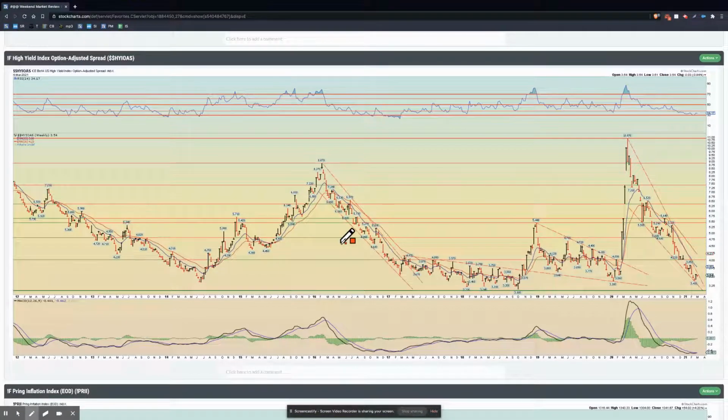Another area that I watch very closely is this high yield index option adjusted spread. It shows me the strength of the credit market. The lower this goes, the stronger the credit markets are, and therefore the strength of the economy continues. We are in a very bullish wedge here. If you look at the MACDs, what you might see here is a sign that this wedge is about to break to the upside. While this is not necessarily going to be followed as much as the 10-year Treasury, it's a possible sign that the credit markets are not going to be as strong as they have been since March of 2020, with Fed support and so on.